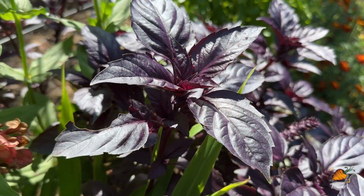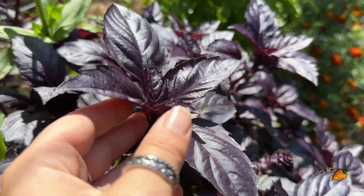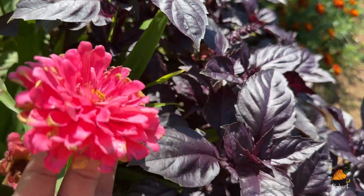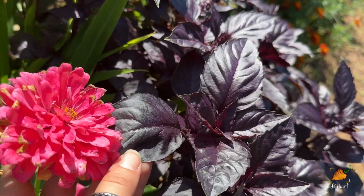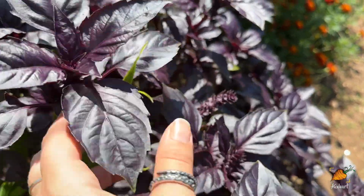Oh my god, the way the sun is hitting this basil. Look at that deep purple color. Oh my goodness. And with the pink right next to it. This is the prettiest basil. I will always grow this basil.